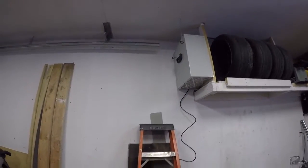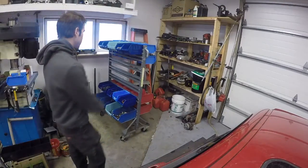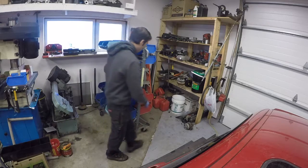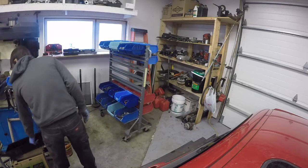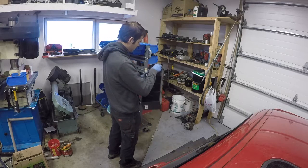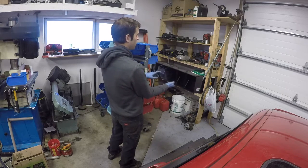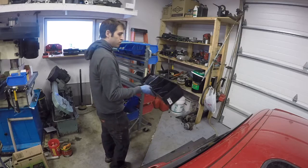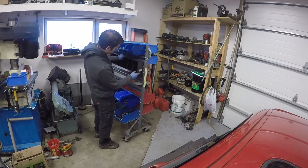I'm not sure how much air it's actually moving, and I'm not sure how effective it will be at removing dirt from the air, but only time will tell. A while back I made a video about getting this thing, and I'm trying to figure out how to make better use of it, and I ended up buying some of these bins. They have these fold out bins. But I don't really have a good place to put them, so I figure what I'm going to do is try to mount them on here.